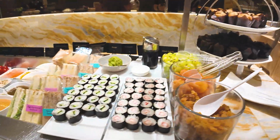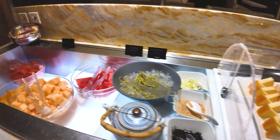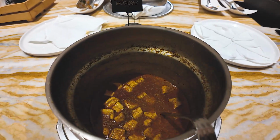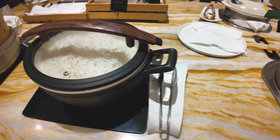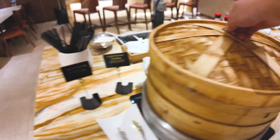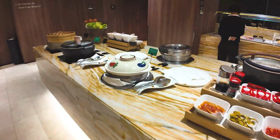The cold selection is rather basic, especially when you compare it with Qantas's offering, with a small salad station, some cut fruit and pre-packaged sandwiches. However, for dim sum lovers, there's a huge selection including lo mai gai, gyozas, har gow, siu mai. You'll be very happy here.